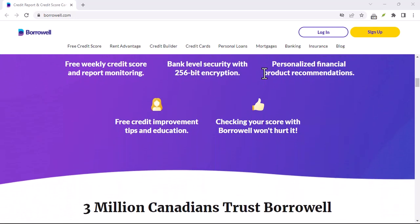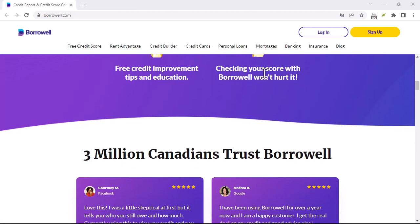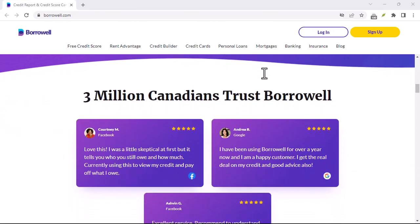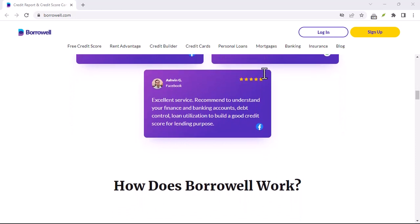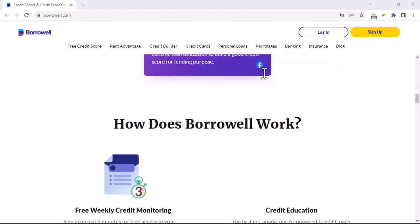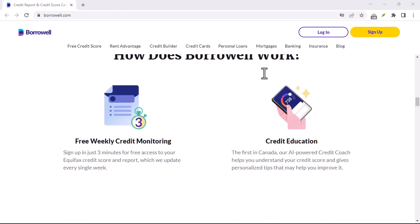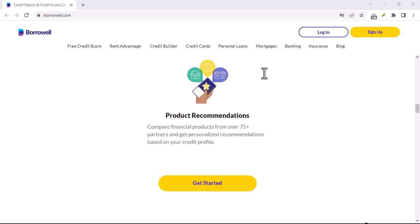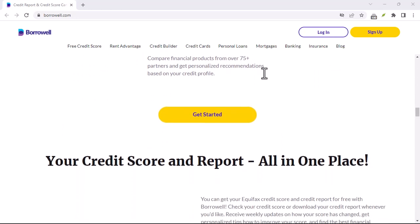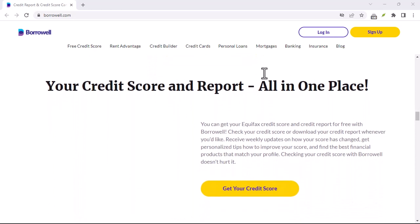Unsubscribing through the Borrowell website. If you prefer the desktop experience, follow these steps. Step 1. Head over to the Borrowell website and log into your account. Step 2. Once logged in, hover your mouse over your name or profile picture in the top right corner. Step 3. A drop-down menu will appear. Select Profile from that menu.